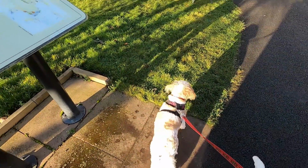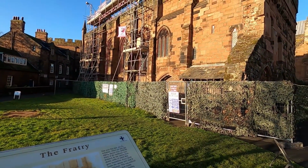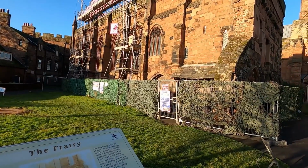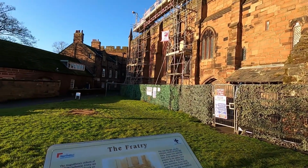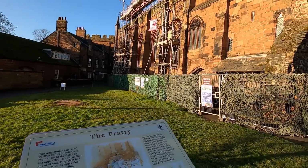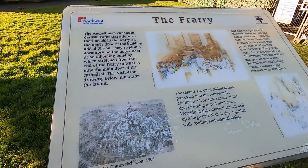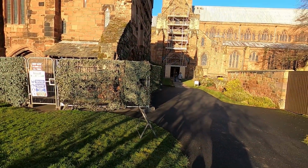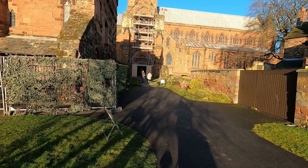So this is the fratry. I can't say it. Fratry. So that's where they slept in a dormitory on the upper floor of an adjoining building. That was there, which stretched from the end of the fratry to what is the main door of the cathedral. You can really see that. So they got up at midnight and processed into the cathedral for matins, first long service of the day. Returned to bed until dawn.